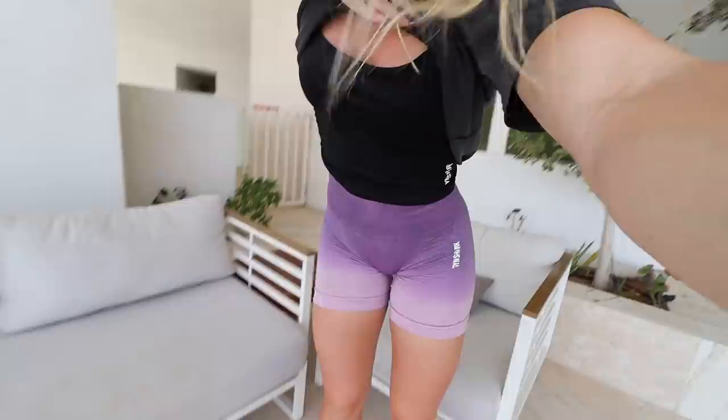We are about to head off to Train Beach Club, I think it is. It's near Lemur Beach, a gym that's got a beach club, so we're gonna go do that, train, do all that sort of jazz. I've got on some newbies from Gymshark, so I've got this little string crop that they have and the purple ombre shorts. Yeah, let's go inside, let's show the boys.